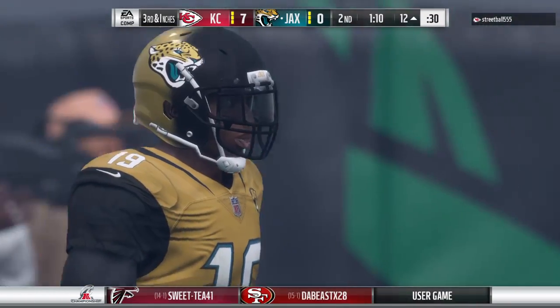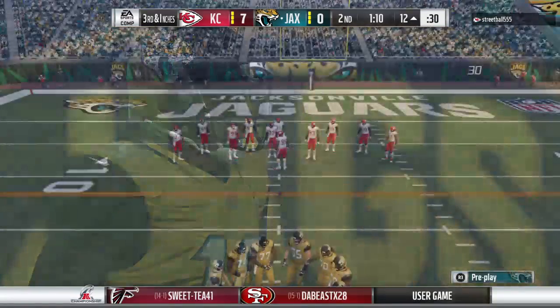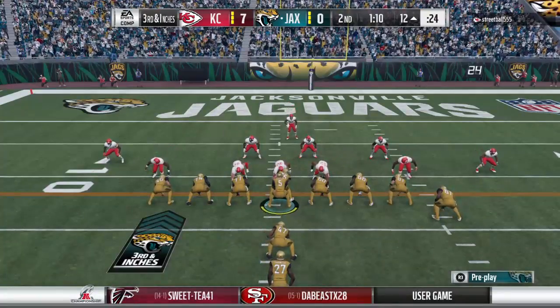Yeah, you know, they like his work ethic. This guy's running every route well in the route tree and getting better at it all the time, really honing his game. They expect a pretty good jump out of him as things continue to move on.